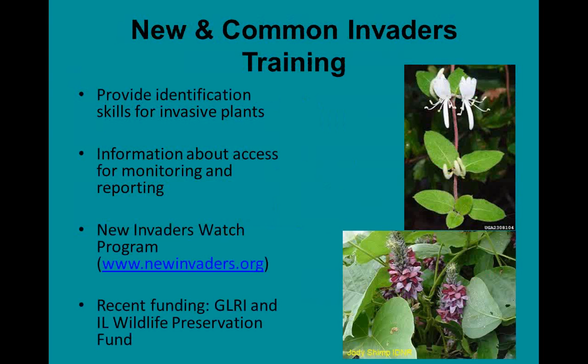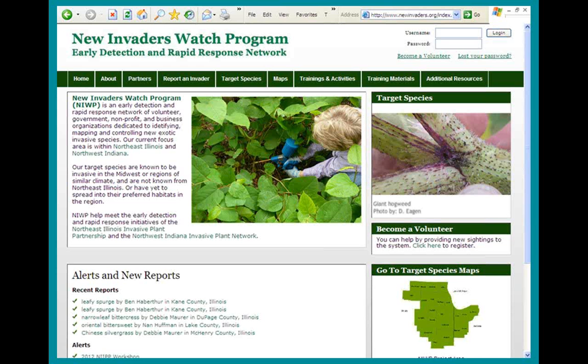New and common invaders training provide identification skills for invasive plants for both natural areas managers, volunteer stewards, even the general public, and also information about how to monitor and report those species. So this is in support of the New Invaders Watch program, which is the early detection rapid response program in our region that was founded in 2003. And this program is funded by Great Lakes Restoration Initiative money and Illinois Wildlife Preservation Fund. And this is just the home page of the New Invaders Watch program website, which provides access to the list of our target species, which are the new up-and-coming invaders in our area, as well as distribution maps for those species.